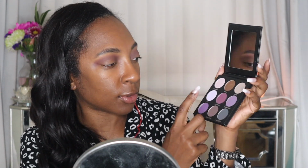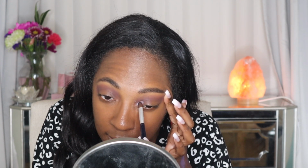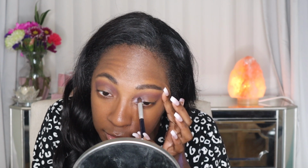I think what we'll do is put lilac on the inner corner, turning violet on the middle of the lid, or the outer corner maybe, and then amethyst in the center. Let's do that. Inner corner look really bright. I don't know, I just like the way it shapes my eye, putting a lighter color on the inner corner.